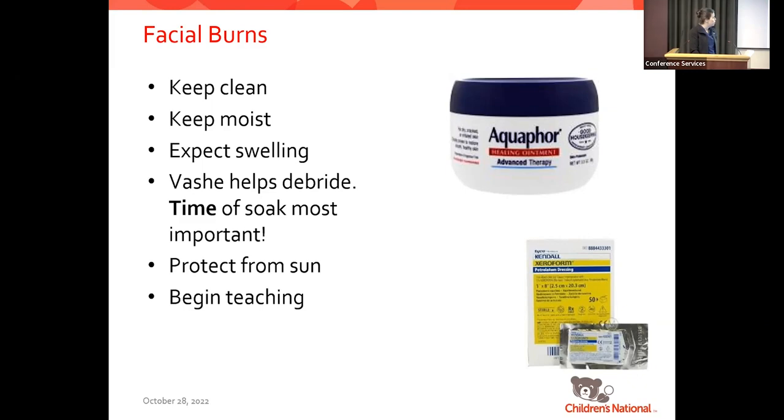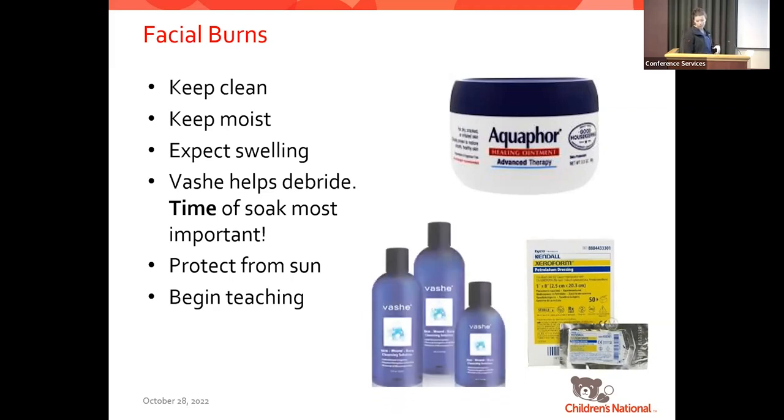I'll show you guys some pictures, but the big thing from the beginning is we want to keep it clean, we want to keep it moisturized, and we want to protect it from the sun. So from the get-go, if a patient comes into the emergency room or is admitted, this is something the families are going to have to do at home until it's healed. So we want to start trying to teach them and at least expose them to the idea of burn care from the beginning. Vashe is that blue bottle of wound cleanser that I showed a picture of. Here, I have it here.